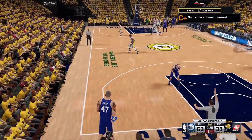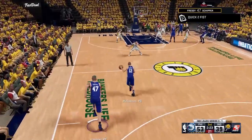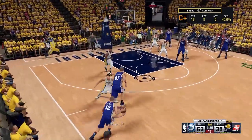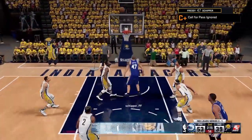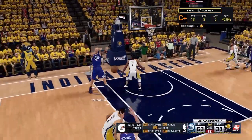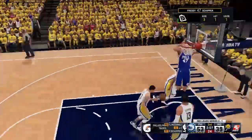Some changes for Indiana. C.J. Miles, he's checked in for Turner. Stuckey comes in for Monte Ellis. And it's Hill in for Ty Lawson. And so in the game for the 76ers, Mr. Clutch in at power forward. Also Robert Covington out there. And it's Embiid in at the 5. Shots good by Rice.